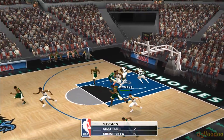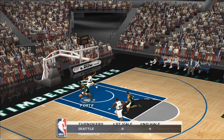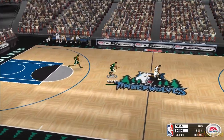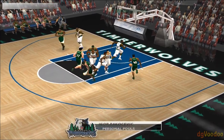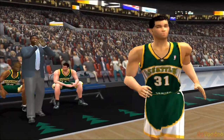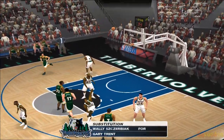Radmanovic backing down. Smith with the steal. Gill gets the rock. He can throw it down. He has 10 points. Ollie sets it up on the left side. Rakicevic picks up the defensive foul. Flip Saunders is making sure his players know what went wrong that time. Radmanovic with the J.